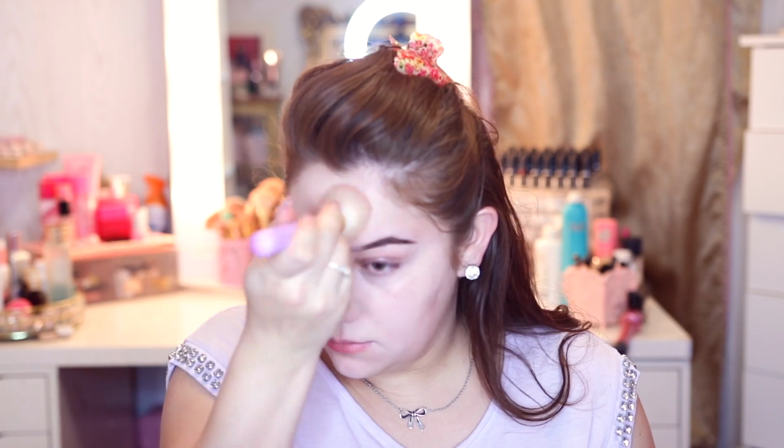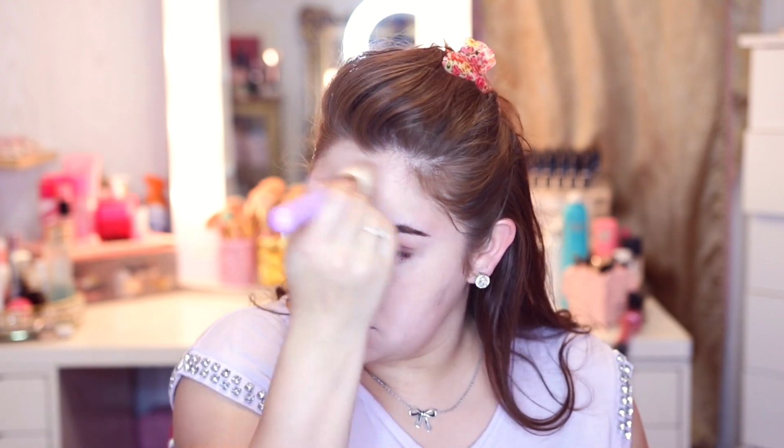And I put no product on the lids just because the discoloration on the lids kind of looks like eyeshadow, so I don't like to cover that up. I'm going to take some powder. You can take a powder foundation, which is what I'm going to be using. This is the Estee Lauder one. And I'm going to just put that all over the skin. After that, I'm just going to contour and bronze the skin really quick. Just because I still want to have color to my face, I don't want to look one-dimensional.